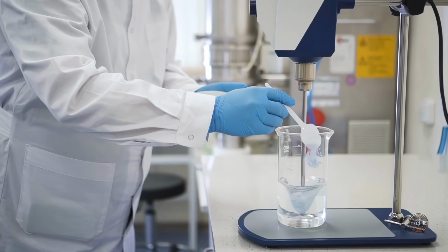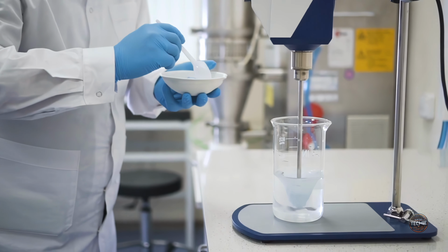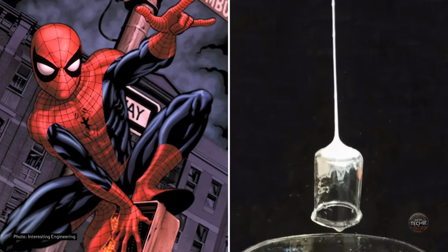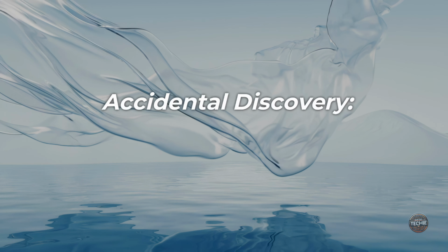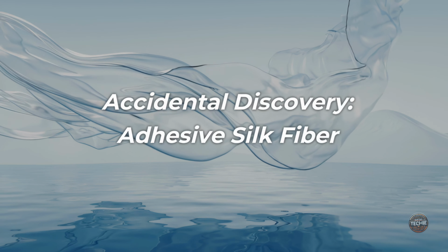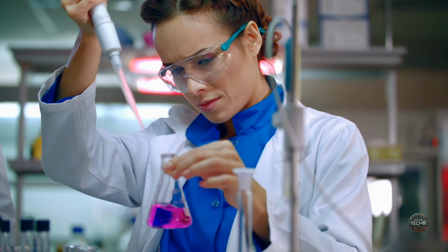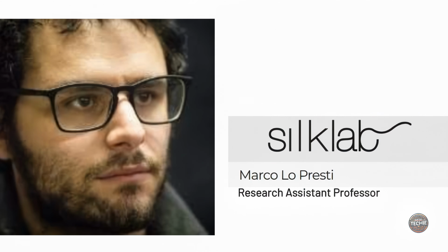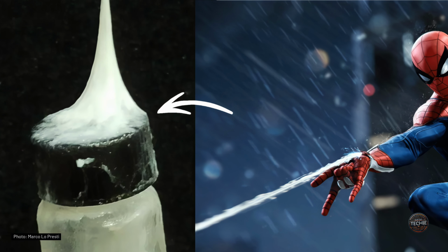Did you know? Some of the coolest scientific breakthroughs were discovered by accident, like penicillin, microwaves, and now, Spider-Man-inspired web fibers. Accidental discovery: adhesive silk fiber. This breakthrough began unexpectedly during a different adhesive project. While cleaning lab equipment with acetone, Marco Lo Presti, a research assistant professor in biomedical engineering, noticed that the silk solution formed web-like fibers at the bottom of the glass. This discovery paved the way for further experiments on transforming silk fibroin into a fiber that mimics Spider-Man's webs.